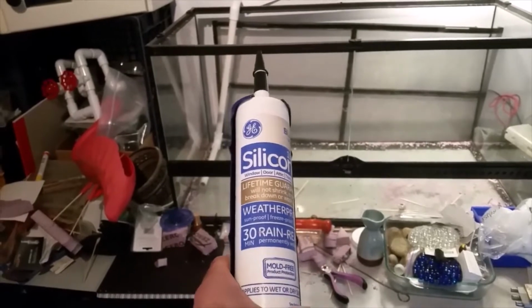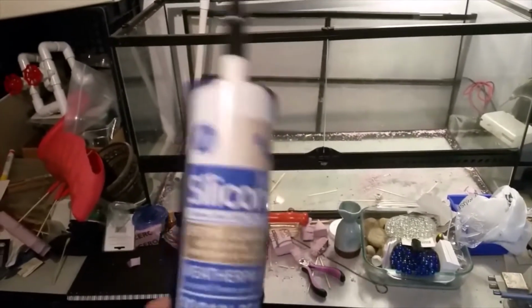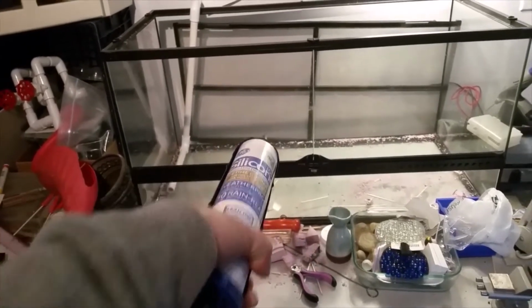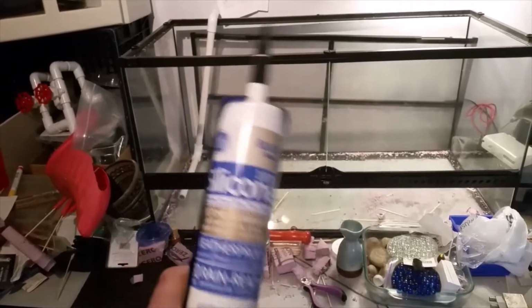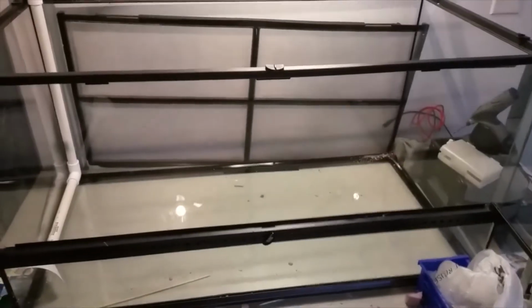So apparently, this is good stuff. This is the right stuff that I'm supposed to use for the paludarium. But I don't know what it'll do when I put it on the foam. So we'll see what happens. Okay, so I cleaned everything with the isopropyl alcohol so I get some good adherence with the caulk.